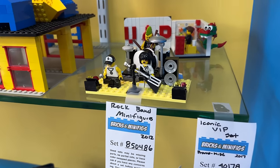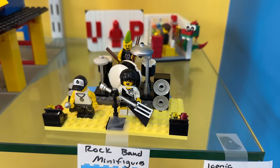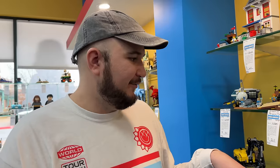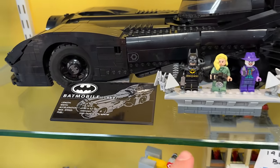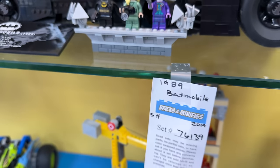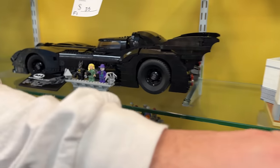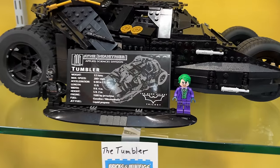Here's a Lego set of Ross and his band in college. It doesn't look like they have a bass guitarist there, but that would have been me. I realized I actually have two different versions of the UCS Batmobiles. So they have the 1989 version here with the, is that Jack Nicholson Joker, I think? This one is really cool, but then they actually have the 2014 Tumbler with the Heath Ledger Joker.